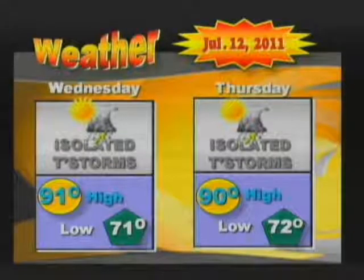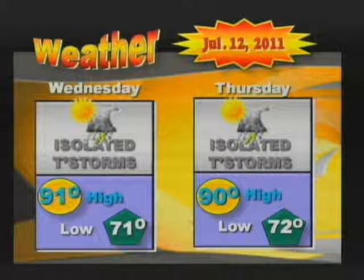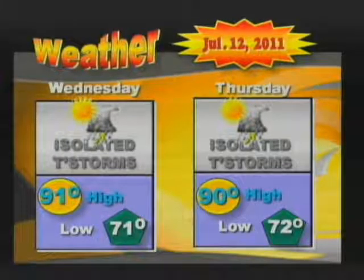Isolated thunderstorms still in the forecast for Wednesday with a high of 91 and a low of 71. And isolated thunderstorms hanging around again for Thursday with a high of 90 and a low of 72.